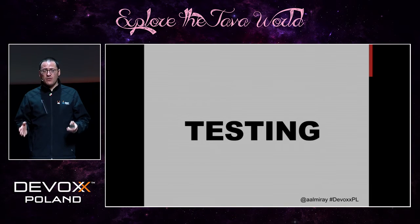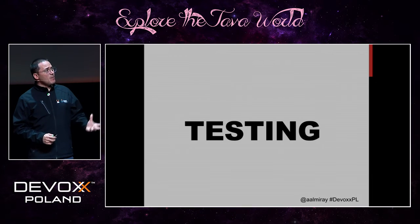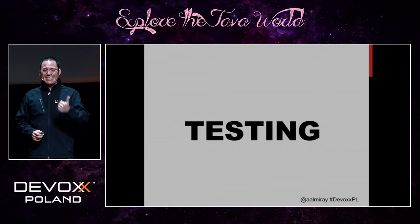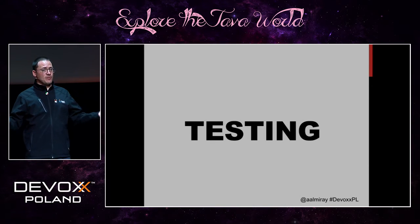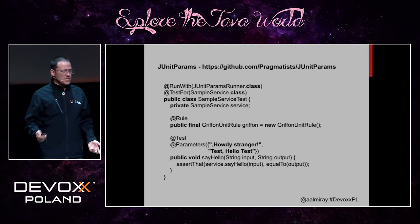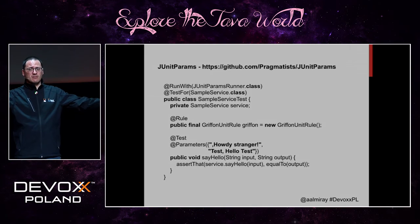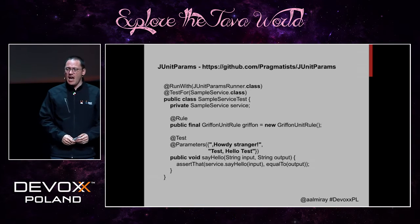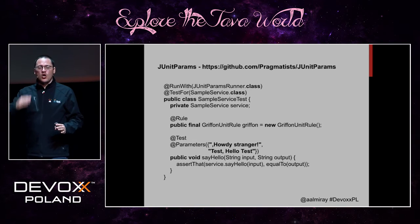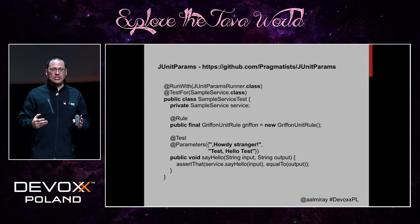I know that JUnit 4 includes some support for parameterization of your test case. The problem is that you can only parameterize a single method per test case. So if you have 5 methods that need to be parameterized, you end up with 5 different classes. That's a little bit of a waste. So the good thing is that we have a project that is actually from Poland, great, from Poland to the world, called JUnitParams. And JUnitParams allows you to parameterize any methods in a single test case.